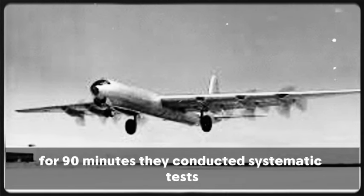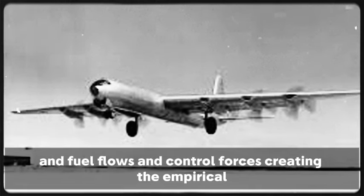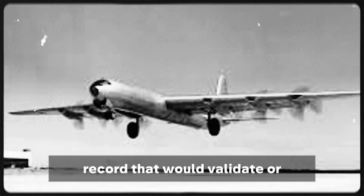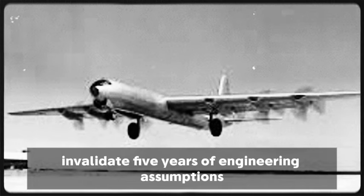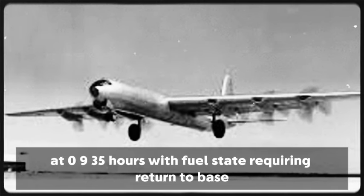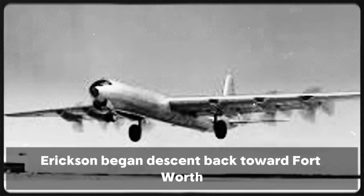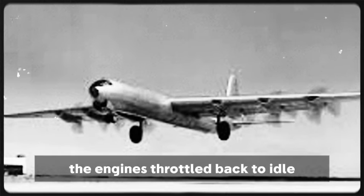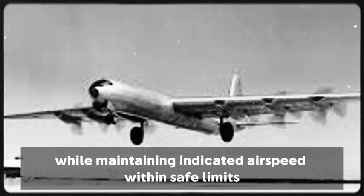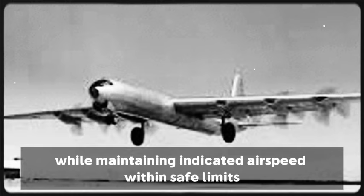For 90 minutes, they conducted systematic tests while Carnahan filled out data cards with temperatures and pressures and fuel flows and control forces, creating the empirical record that would validate or invalidate 5 years of engineering assumptions. At 09:35 hours, with fuel state requiring return to base, Ericsson began descent back toward Fort Worth, the engines throttled back to idle, the big bomber losing altitude at controlled rate while maintaining indicated airspeed within safe limits.